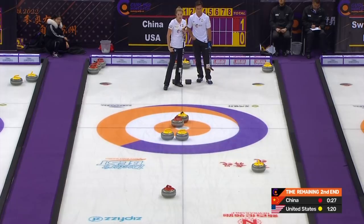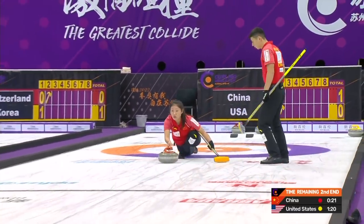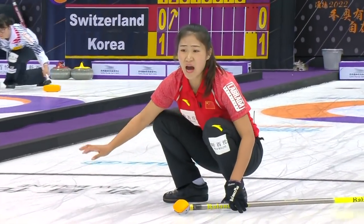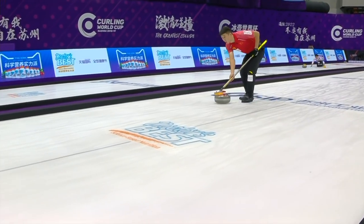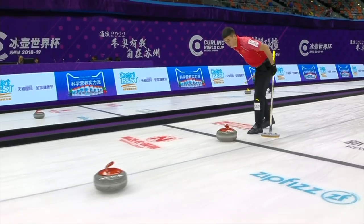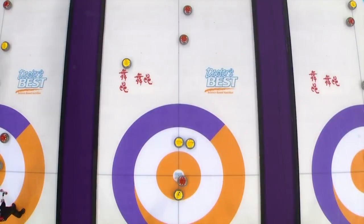No. Here we see the time remaining, the end timing. China down to 24 seconds on their shot clock for this end. Clock stops when the player gets across that T line, so no problem there for Yu Jiajin. If teams run out of time during an end, the non-defending team has an option. They can take 2 points, or they can elect to continue to throw their own stones with their time available and score as many points as they can.